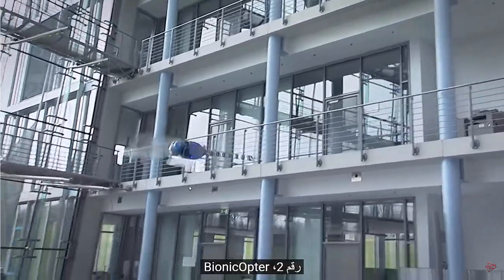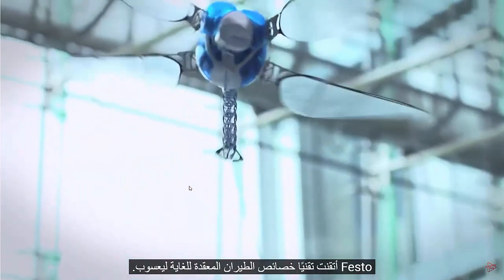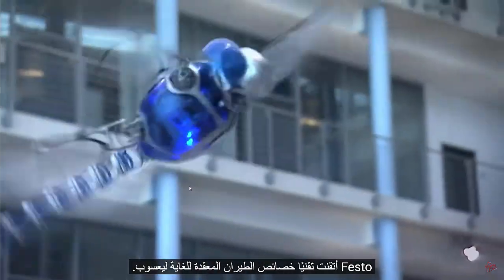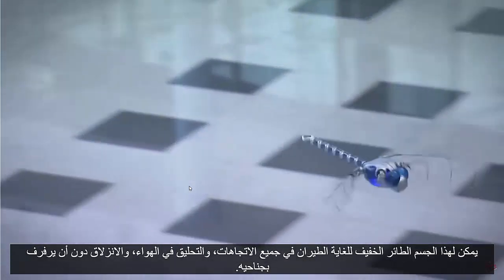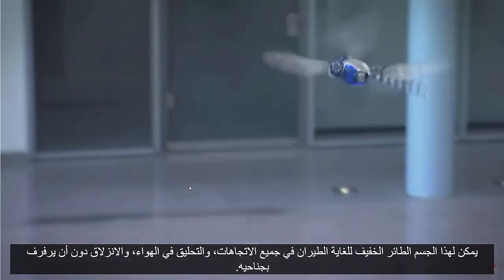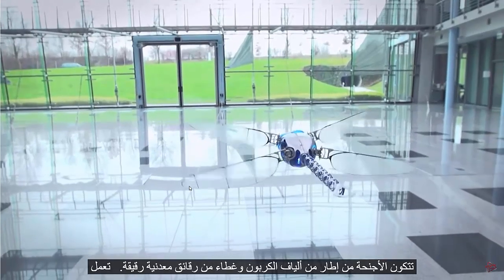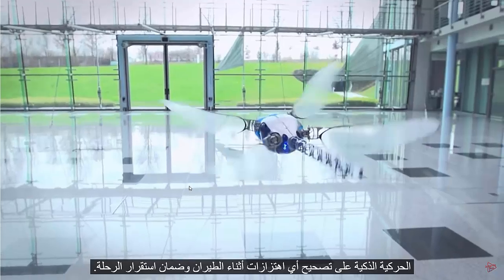Number 2. Bionicopter. Festo has technically mastered the highly complex flight characteristics of the dragonfly. Just like its model in nature, this ultralight flying object can fly in all directions, hover in mid-air, and glide without beating its wings. The wings consist of a carbon fiber frame and a thin foil covering. The intelligent kinematics correct any vibrations during flight and ensure flight stability.